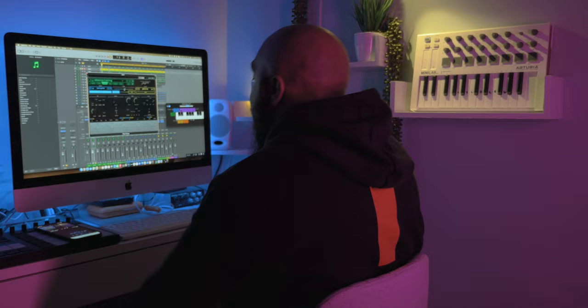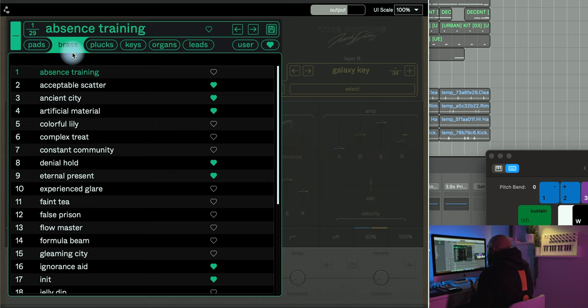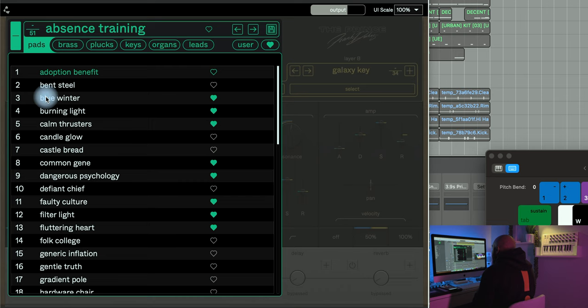So that's basically it. That's the UI design. That's what's happening inside this VST. Now, what we're gonna do right now is we're gonna go through some of the presets. In each one of these categories, I already have some presets kind of highlighted as favorites. So I'll just play a few of the favorites from each of these categories and we'll move like that.